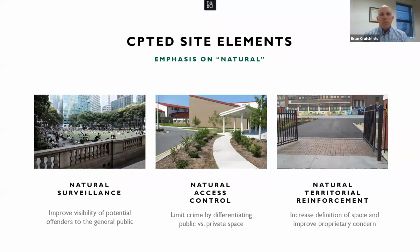So some of the CPTED site elements that we're going to talk about today are natural surveillance, natural access control, and natural territorial reinforcement. You're going to hear me use the word natural an awful lot because we're going to really emphasize natural. We want to blend some of these elements into the overall site design so they don't stand out as being a really purposeful and a really in your face type element.